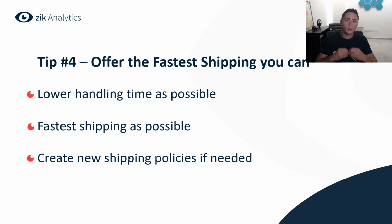Make sure to utilize it, to optimize it as much as possible, because eBay, while they are crawling your listings, going through your listings, they want to see also how good your policies are, how fast you're shipping, how good your return policy is, etc.